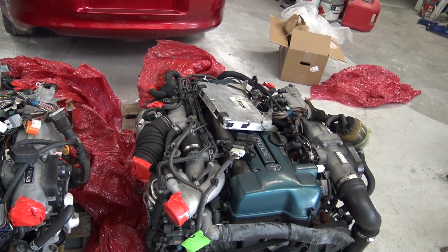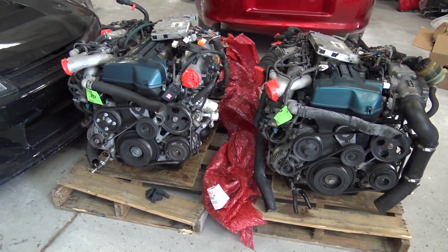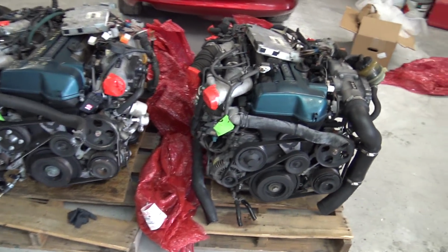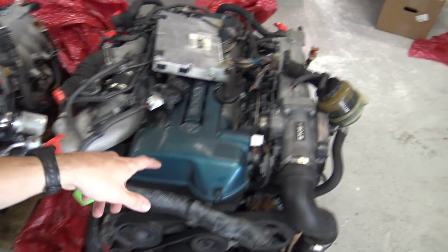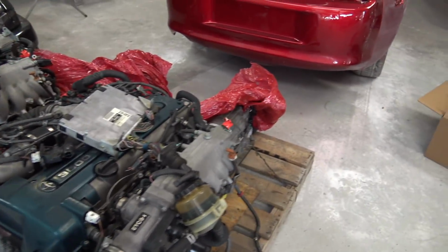And then I'm going to start tearing this thing down and get it to where I can start looking at it. I am going to do a little bit more maintenance on this one, probably some valve stem seals, while I put it on the engine stand. I have to swap.